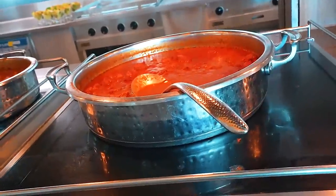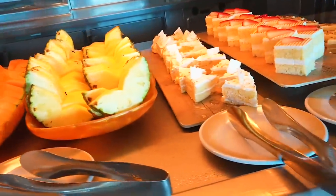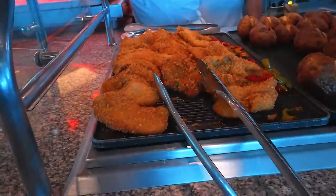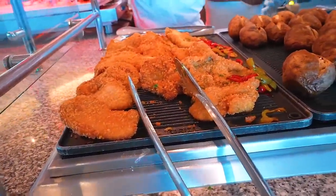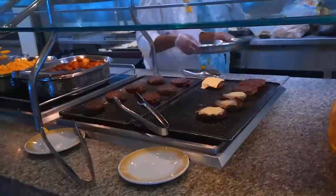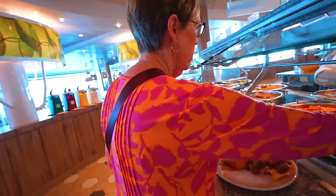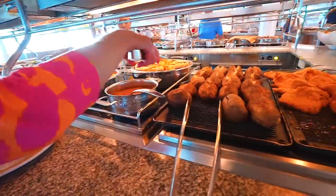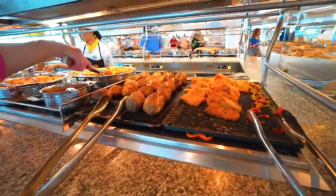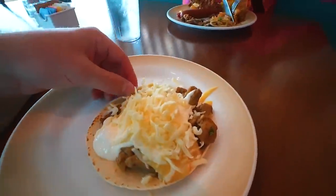That says butter chicken, but that does not look like butter chicken to me. Fruit. Oh, and cake. No way, they got pork schnitzels. Mashed potatoes, they've got fish. Of course, they've got burgers here. This is so much better than the dining room. There's just so many choices. So good. The dining room, I guess, literally wasn't up to anybody's likings tonight. No way, they've got tacos here. I made my own taco in that.